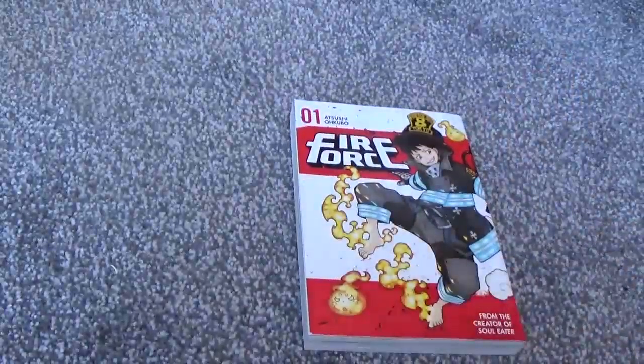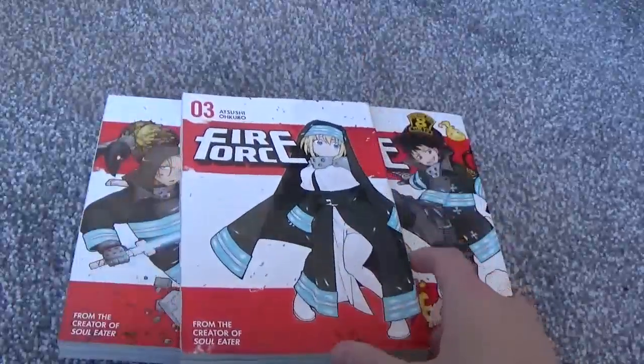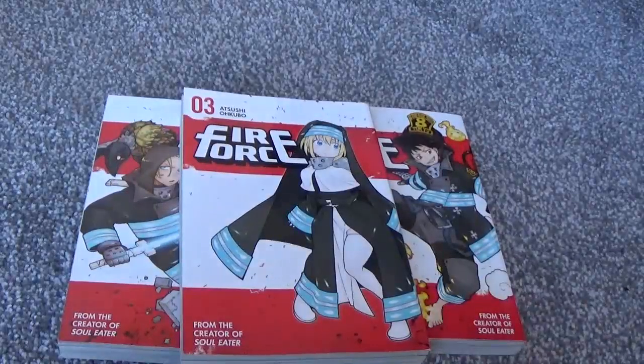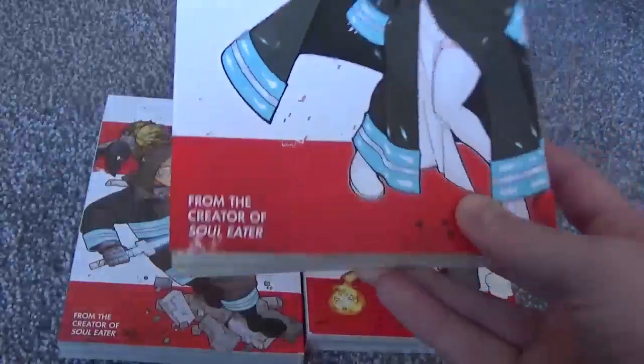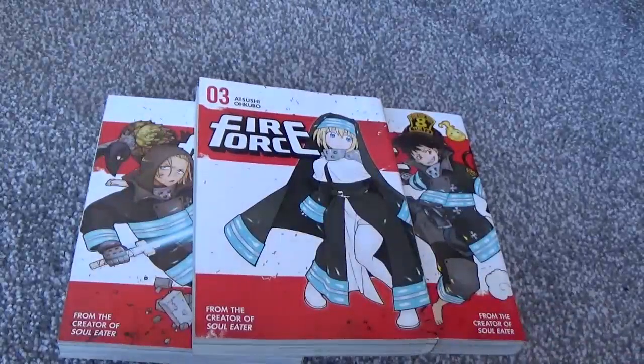I bought volumes 1, 2, and 3. I am currently watching the series online and I'm obsessed with it. It is from the same guy who made Soul Eater. If you haven't checked out Soul Eater, I highly recommend you put it on your list, whether you watch the anime or you read the manga.